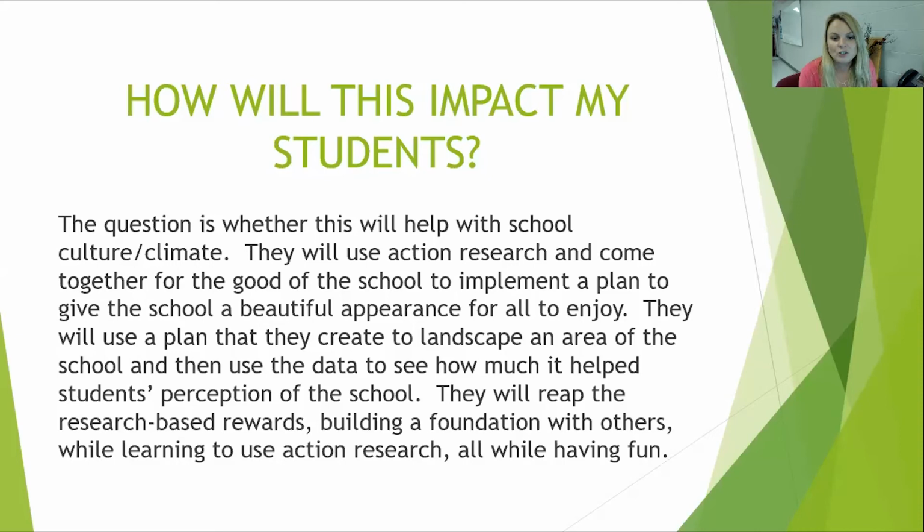They will use action research and come together for the good of the school to implement a plan to give the school a beautiful appearance for all to enjoy. They will use a plan that they create to landscape an area of the school and then use the data to see how much it helped students' perception of the school. They will reap the research-based benefits, building a foundation with others while learning to use action research, all while having fun.